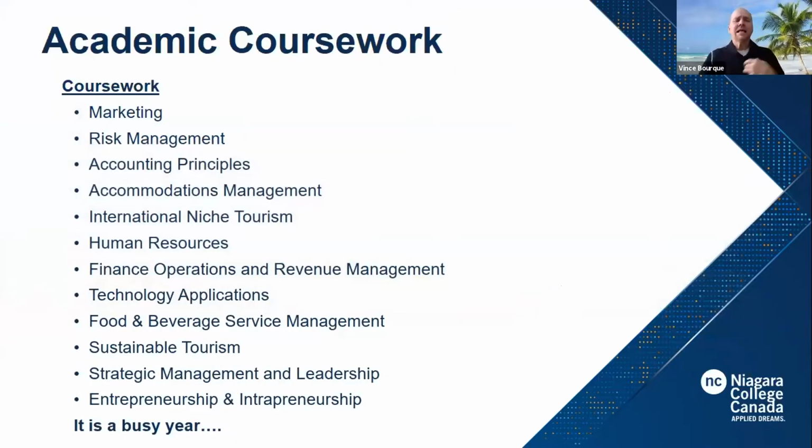All right, so a little bit more about the program. It's an 8-month program. In those 8 months, you'll be taking a total of 12 courses, right? Anything from marketing to risk management to accounting to more specific hospitality courses like accommodations management, or tourism courses like international niche tourism or sustainable tourism. It's a busy year. There's 6 courses each semester, and we'll definitely keep you on your toes.